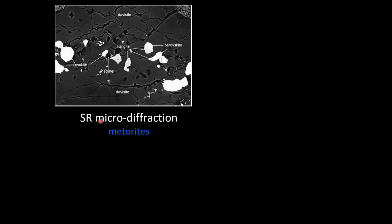This is an example of micro diffraction taken from a meteorite. So we can analyze the phases of the materials directly. We can really shine the light on a specific phase of the meteorite, collect the diffraction pattern, and say, okay, this is this mineral or that mineral, and you can even make maps out of it.